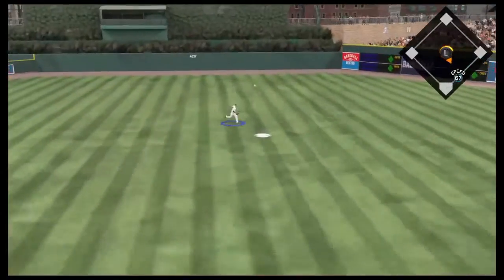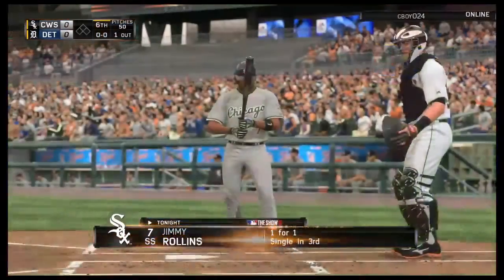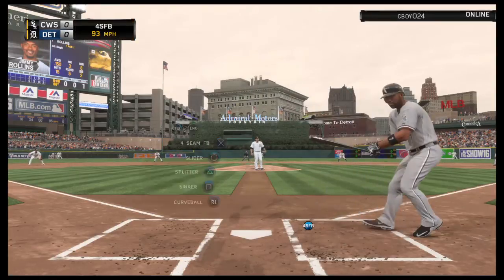Line drive to center field. Ghost is there, and he has it for the first out. One away, and Jimmy Rollins will dig in. He singled his first time around. And fellas, that's still their only hit in the game so far. They've been pretty well shut down.